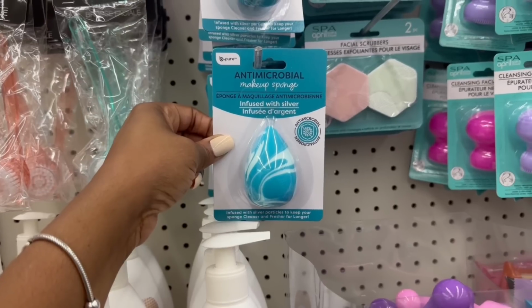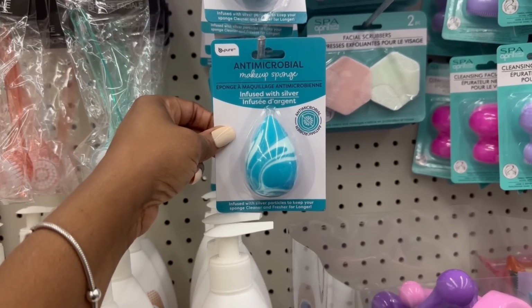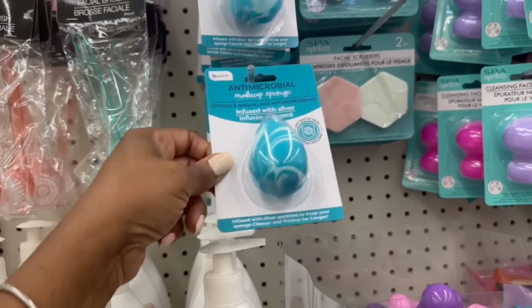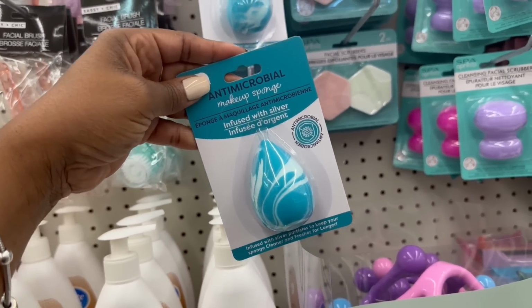All right, the antimicrobial makeup sponge infused with silver. Oh, I didn't see that the last time when I showed it to you. Silver particles to keep your sponge cleaner and fresher for longer. I didn't grab it the first time I saw it, but I think I will now, in the cart.